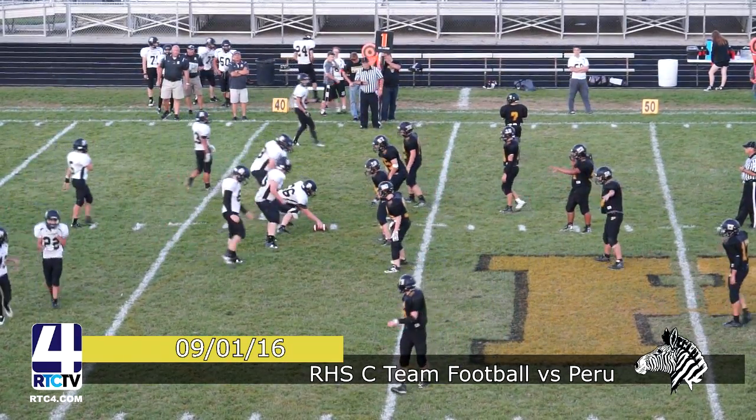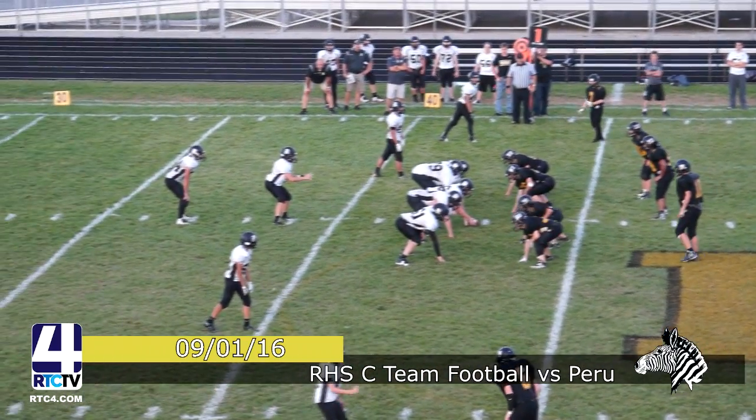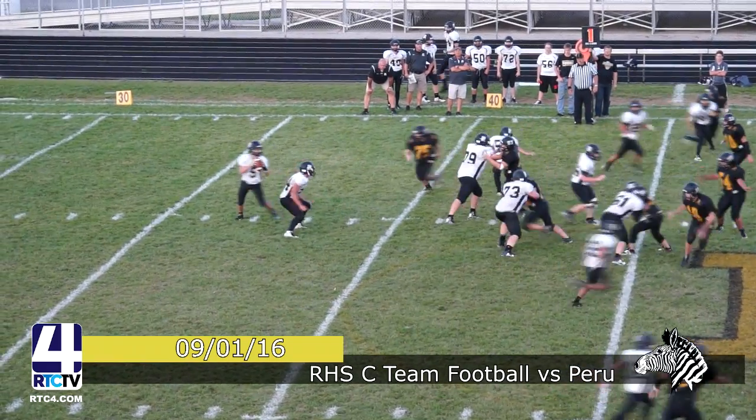Shown some spots of great promise here from the Zebra C team. Some fundamentals are lacking, but they're working on those. A lot of freshman and sophomores out here.